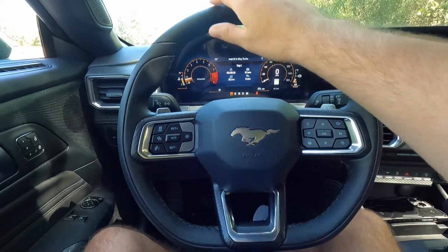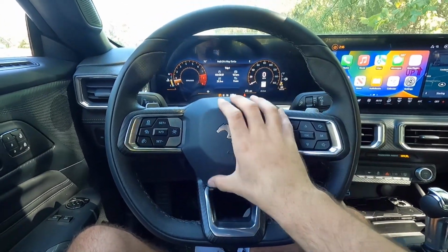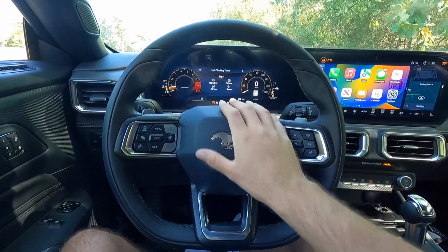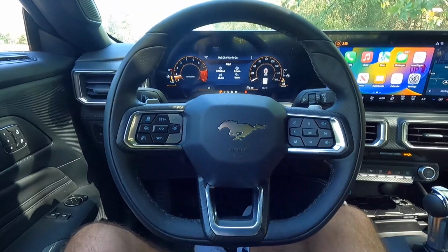It looks awesome. It is also leather wrapped, but just like any other vehicle, you have your horn at the center, so let's take a listen. That is what the horn sounds like on the all-new Mustang.